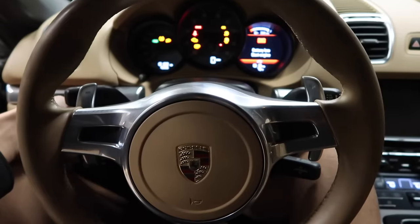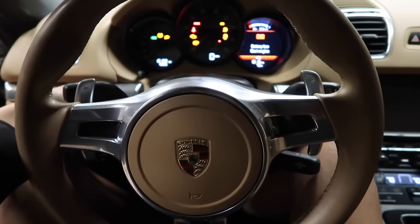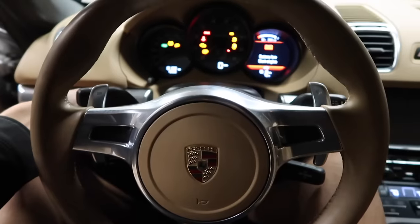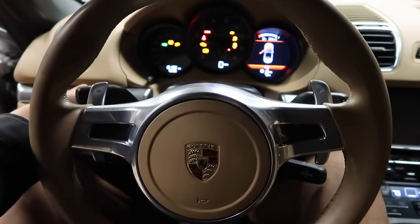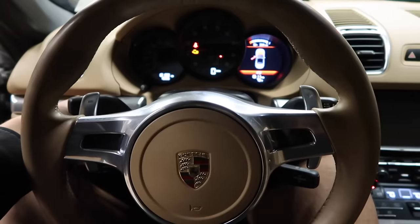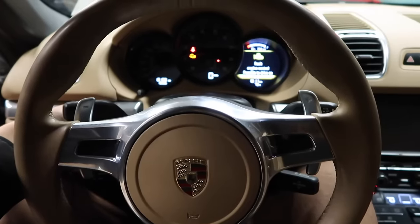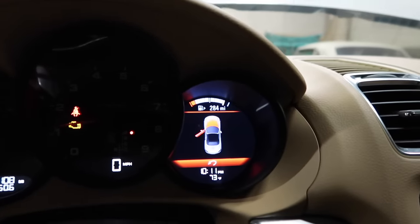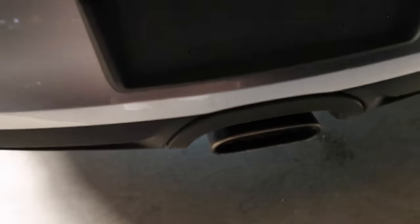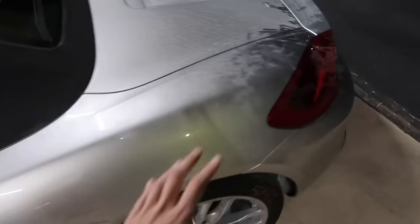Okay, guys, will the $18,000 mystery damage 981 Boxster start in 3, 2, 1? Okay. Check engine light. Okay, but at least it's running. Why is the check engine light on? Let's scan this code. It seems to be idling though.